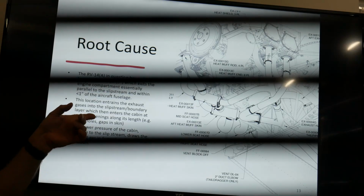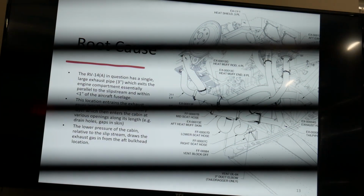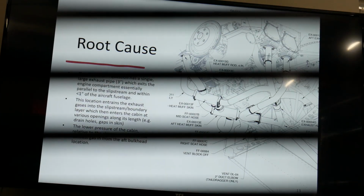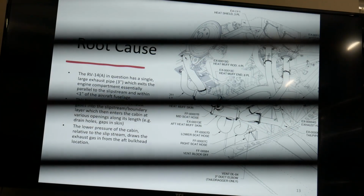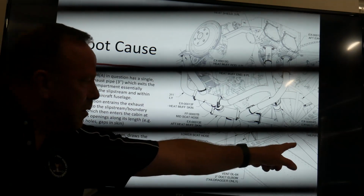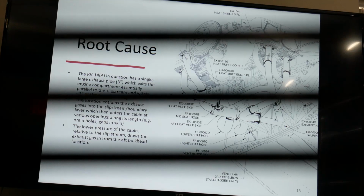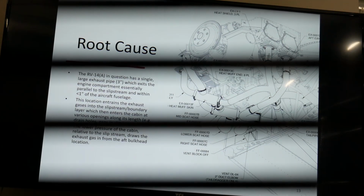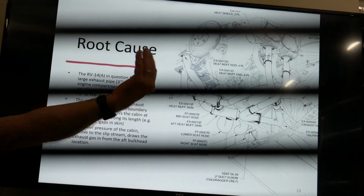This RV-14 is interesting in that it has a single exhaust pipe that is located about an inch off the skin right in the center of the aircraft. And it's a 3-inch, Rick, it's 3-inch, right? I think, or is it 2.5? It's a big hole. Yeah, it's a big pipe, right? And you can kind of see where it sticks out down here. If you look from the side of the airplane, it pops out about maybe an inch or less off of the skin, and there's a ramp that pulls the exhaust straight in, and it hugs the belly all the way back to the tail.